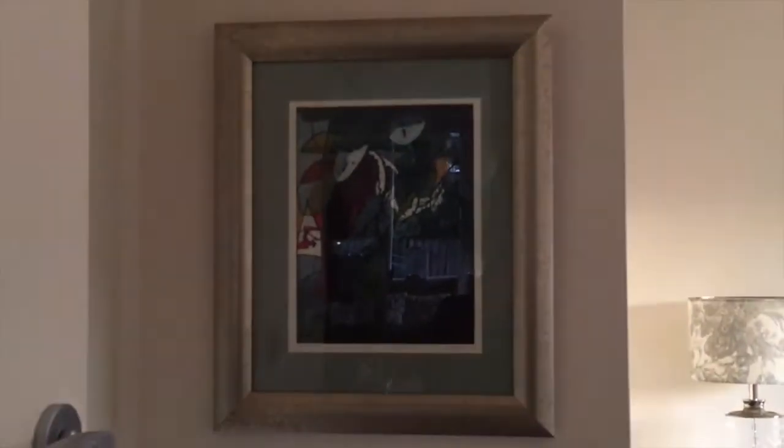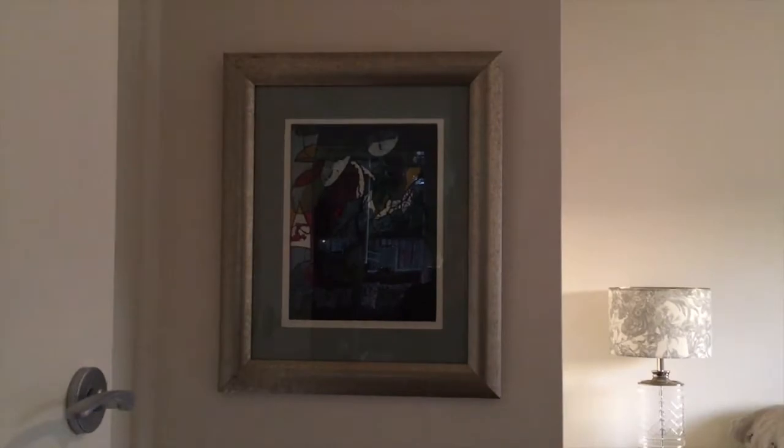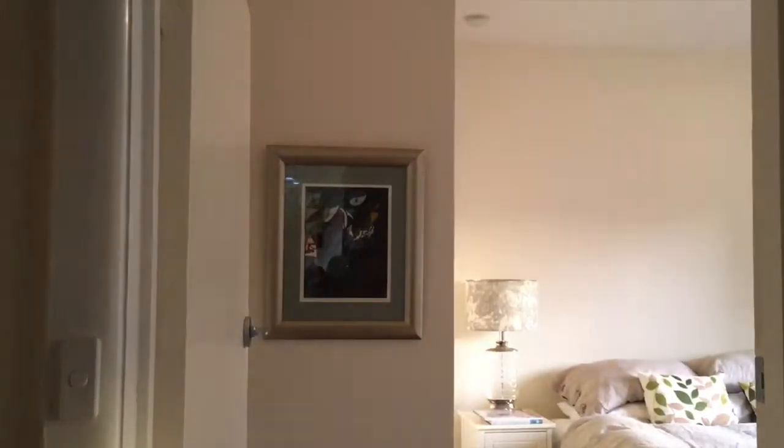I'll show you the one that I did put up though. This is the one that I hurt myself putting up, but I love it. It's faces, masks and faces by the father of a dear friend. So that's there, and that's the one I'll see, because I'll leave the door open, and so that will be something I can see a lot of the time.